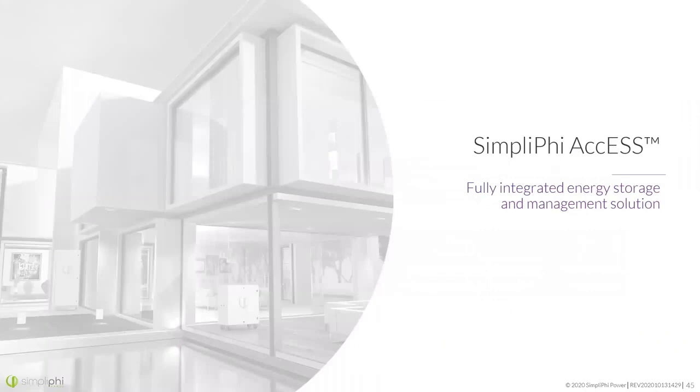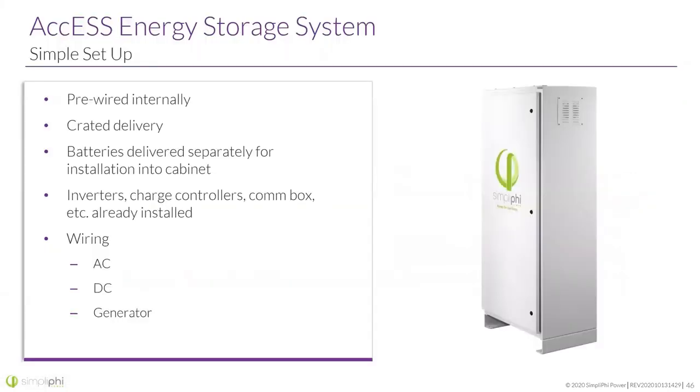Okay, I lied. Last is actually talking about installation and programming related to the Access solution. I give it its own little section here because it's a lot to talk about. So again, the Access is a pre-wired system. It's crated up and delivered. It's actually drop shipped, which is really nice for our distributors and for customers. The batteries are delivered on a separate pallet, but still included in the cost. And you basically just connect the batteries, connect the AC stuff, connect the DC stuff if you are going that route, and you're good to go.